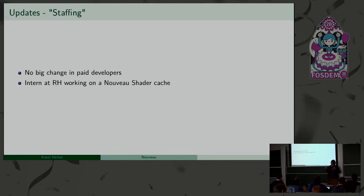I kind of called it staffing because, as an open source project, we don't really do staffing, but we have a few paid developers. Besides myself, there's also Ben Skaggs working for Red Hat on the Nouveau driver full time. And we also have Lyude, which is also part of the same team inside Red Hat, fixing mostly display related Nouveau issues as well. I'm also in the same team, but I can't really spend that much time on the actual issues I would like to work on. But it's still paid developers.